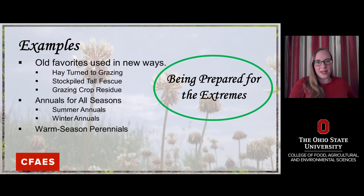Some examples of how we can incorporate alternative forages or alternative strategies include taking our old favorites and using them in new ways. This could include the conversion of a hayfield into a pasture. It could be stockpiling more cool season forages, specifically tall fescue for fall or winter grazing. It could also include grazing crop residue. We often leave nutritional value on the field after we harvest a crop that could be consumed by livestock.